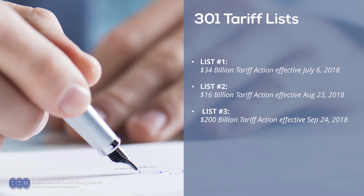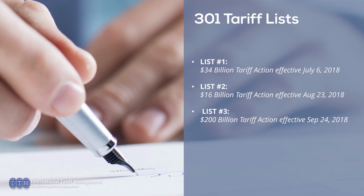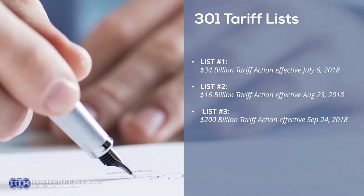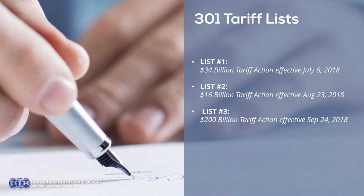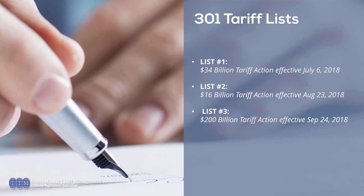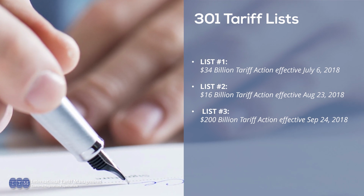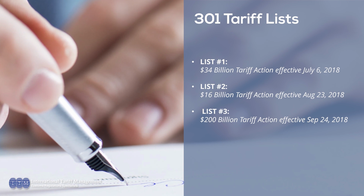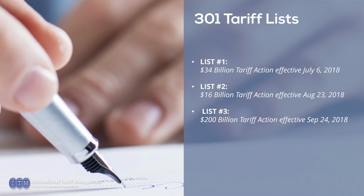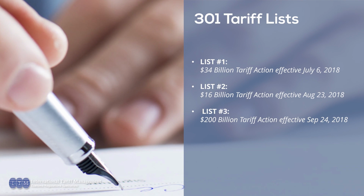U.S. List 3 took effect on September 24, 2018, and has had a significant impact on the importing community. This latest round was initiated with additional 10% tariffs immediately, which increased for most of those items to 25% by June 15, 2019. The list includes $200 billion worth of imports from China and covers almost 6,000 HTS numbers. If you are an importer from China but had not been affected by List 1 or 2, this third list most likely impacted your business.